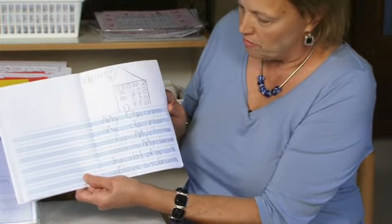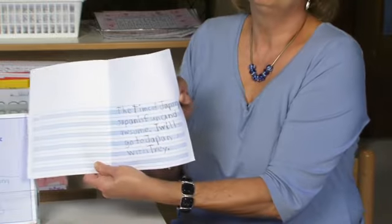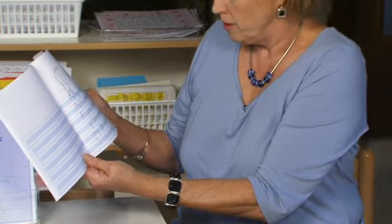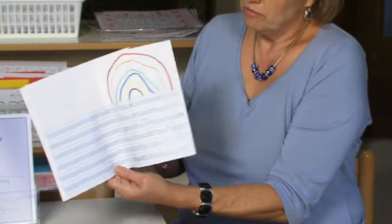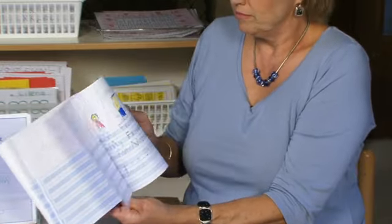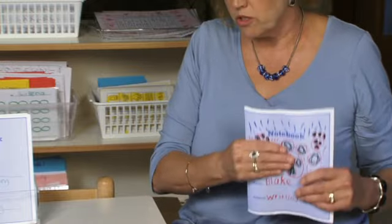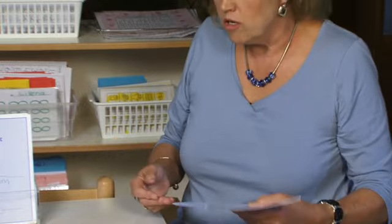Other stories include My Classroom, The Time of Japan, My Parents. My parents are fun. My parents play with me. My parents love me. I love my parents. The Rainbow, My House, My Teachers, My Friends, and Easter. So as they fill up each one of these books, the books go home, or they get to keep them at school until they want to take them all home together.